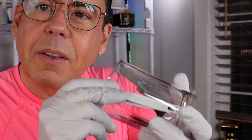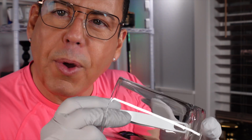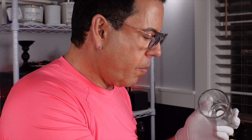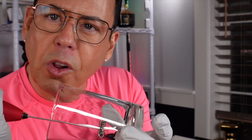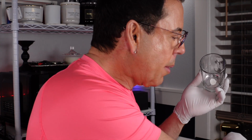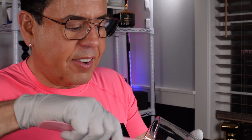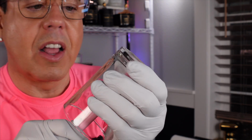Why am I doing this? Because I want to be able to have access to the whole tumbler without having a wick interfering with the machine, you know. If I change my mind, if I want to put another one close to the bottom, then I have access. I don't have the wick in the middle, because then you won't be able to get a clean edge.